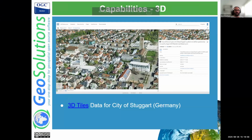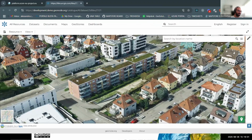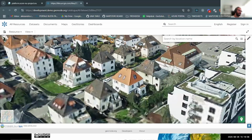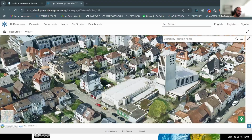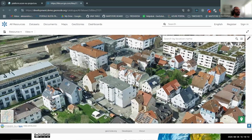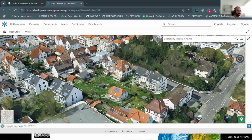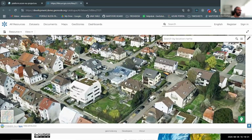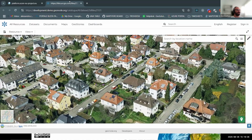For example, one of the powerful 3D data examples that we have in GeoNode is the city of Stuttgart, which uses 3D tiles and GeoNode to load 3D data for the representation of the city. As we all know, 3D has become quite a widely used tool in most public administrations, and GeoNode offers right off the shelf the ability to load and display 3D tiles data with no further development.